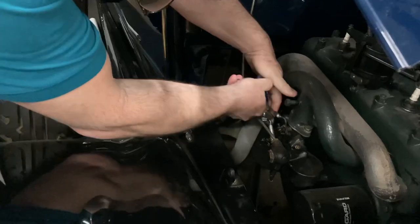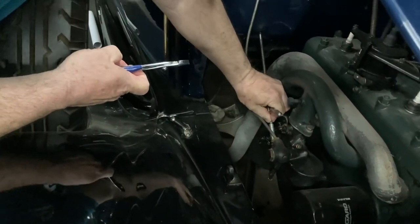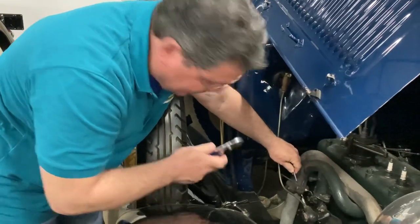All right, I got to get the gav loose here. The way we work is the road crew's job is to break the cars, and then we have a pit crew who fixes them. Okay, so I got the gav loosened up. It was clamped down all the way, which is probably why this came apart.